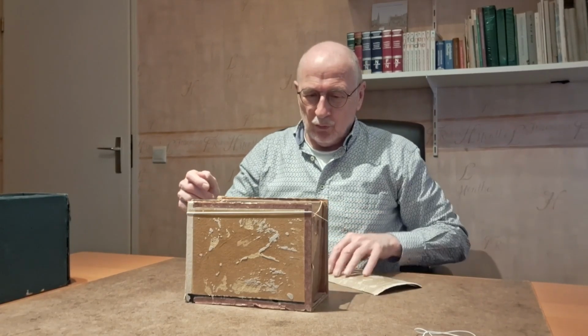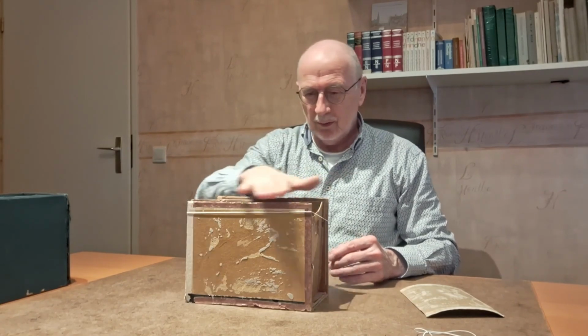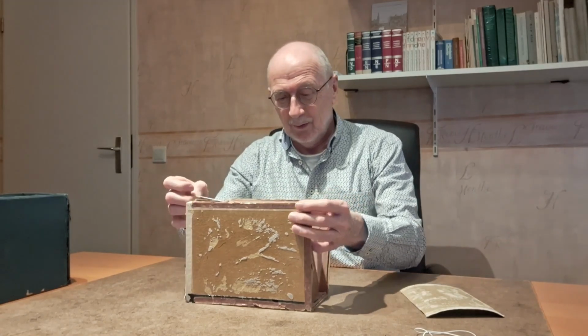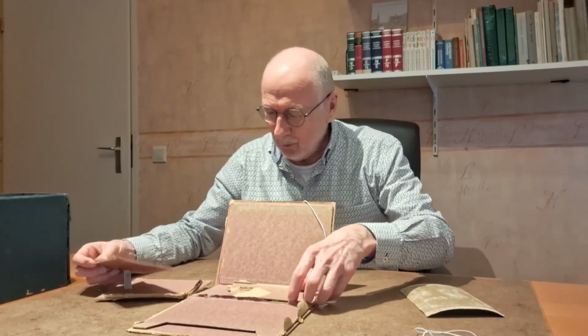Now the card box. The top is missing. It's completely open. It should be covered here. And if I remove this band, you'll see it falls completely into pieces.